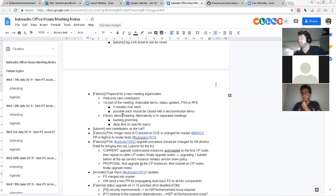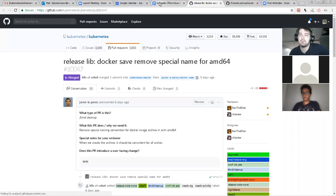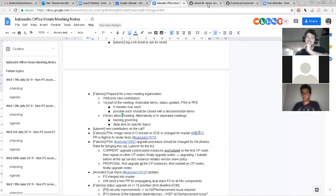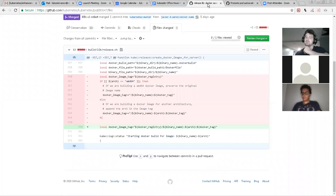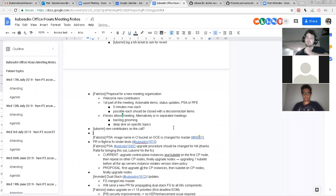Okay. Fabrizio, we have a PSA. Yes, so a PR merged on master that changed how the image name is generated on CI buckets, and this broke our test. So it is a PSA for everyone who uses these images, while for Kinder we already have a fix in flight. I move quickly to the next topic.